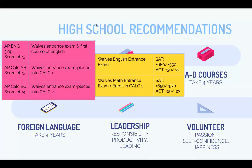Volunteering doesn't have to be volunteering with the Red Cross or something like that. You could do internships. There are a lot of internships that you could do. Most of my volunteering was in internships. I volunteered with a dentist, with a dermatologist, a plastic surgeon. So most of my volunteering was internships, which is totally fine.